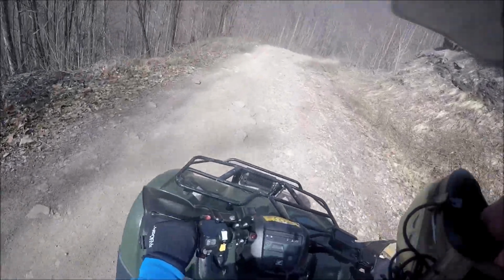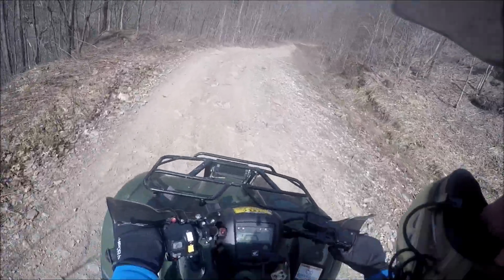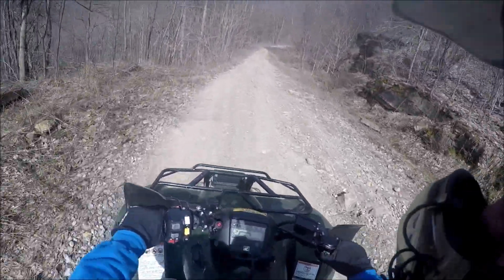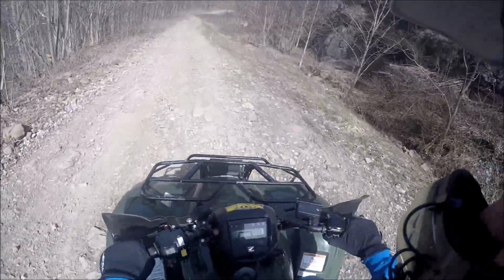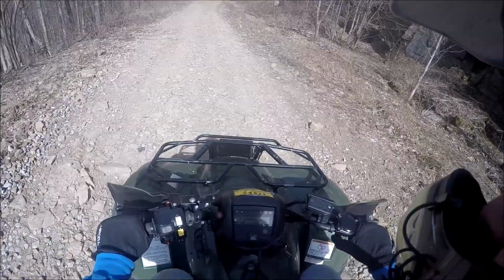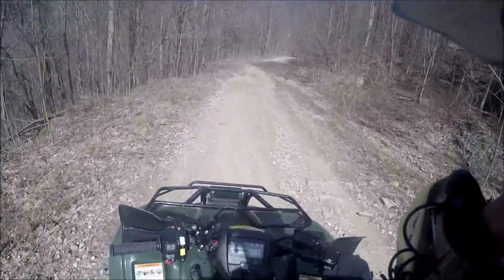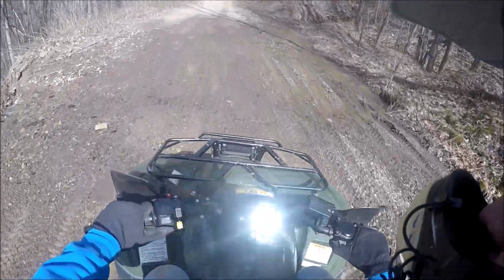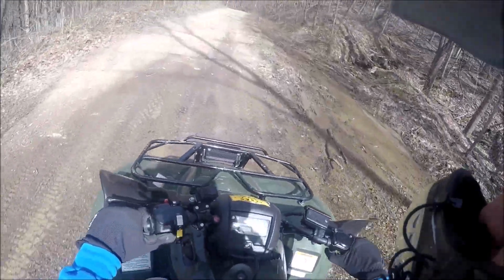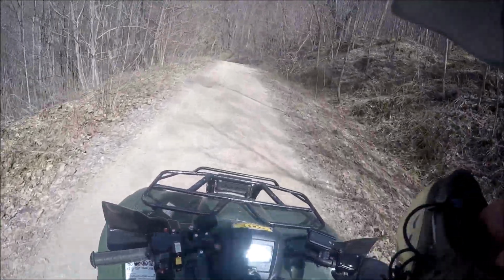The four-wheeler that I run is a 2010 Honda Rancher 420. It is the fuel injected. It has the hand shifter, as you can see right there. I got some things for Christmas for it that I felt like I really needed. When I got this for my father-in-law, it already had the mud tires on it. I think it's the MTC Motos, and some M11 wheels, and I love the setup on the wheels and tires. They have great grip in a lot of different terrains.